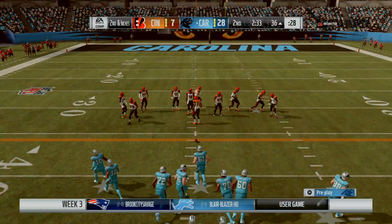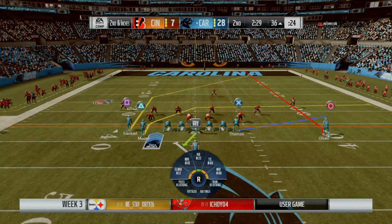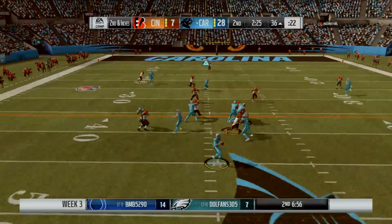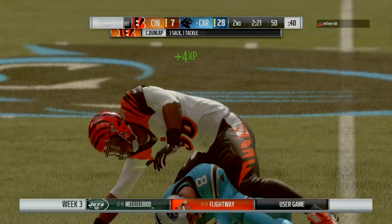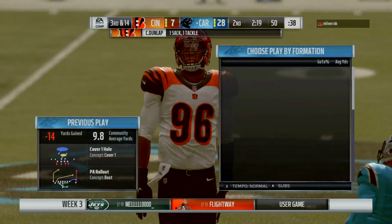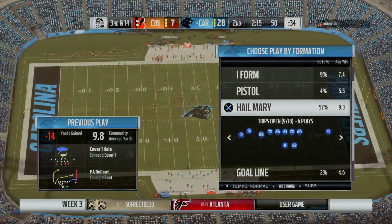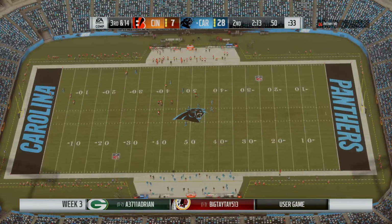So 2nd and inches after that 1st down completion went just shy of the marker. Now it's a bootleg with Mariota. He'll buy some time right. And he can't find anywhere to go with it. And he goes down. Carlos Dunlap able to get in and run him down for a loss of 14.